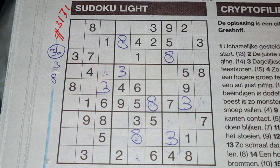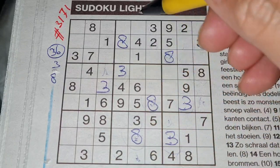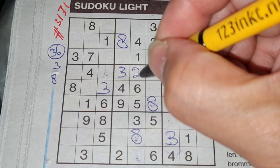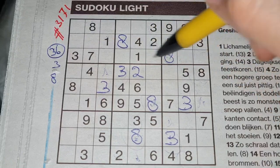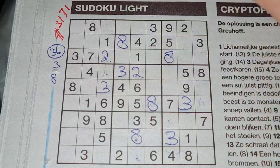All right. How about the 2 in this column, the 2 in that column, so the column between, the middle column, the only place for the 2 should be there. 2 in this row, 2 in the second row, so in the third row, the only place for the 2 should be there.